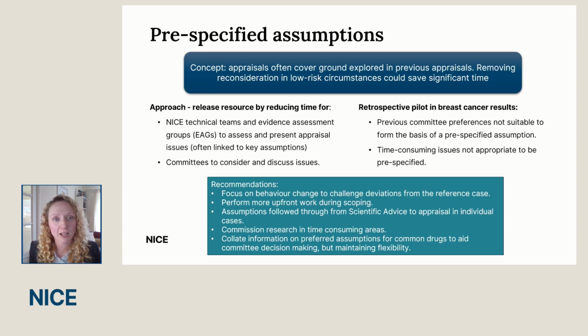To do this, we ran a retrospective pilot in the summer of 2022. We looked at the 3 most recently published technology appraisals in breast cancer, and we looked to see what pre-specified assumptions we could apply across these 3 appraisals, and what time they would have saved if they'd been applied during the course of these appraisals.